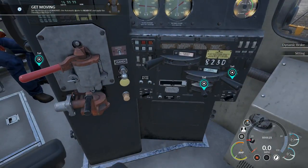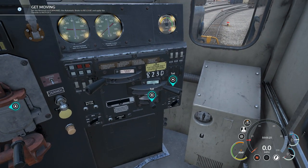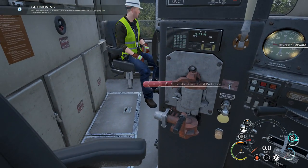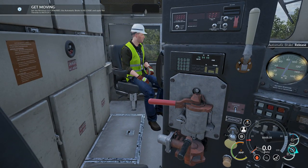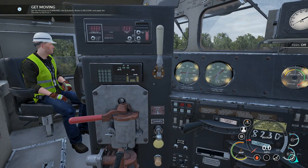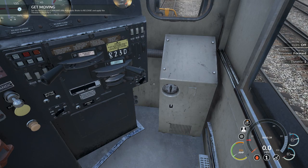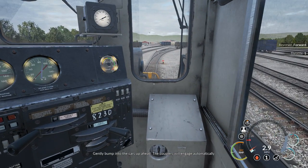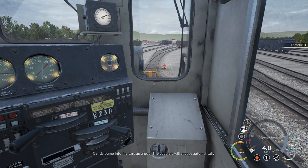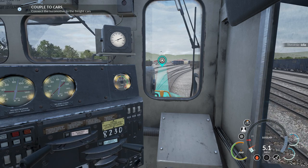Right, let's see if I can remember how to do all of this stuff. So, reverser in forward, which is going to be that. There we go. Auto brake release, which is going to be that. I don't know what that is over there. A couple of beeps of the horn. Really, we don't need to do that. And we're going to do 1 notch forward. There we go. Gently bump into the cars. And we only need to be, I don't know, 5. Will engage automatically. That will do us quite nicely.